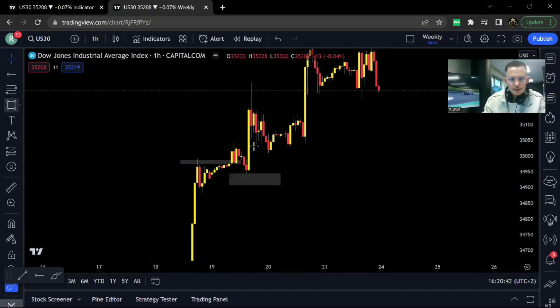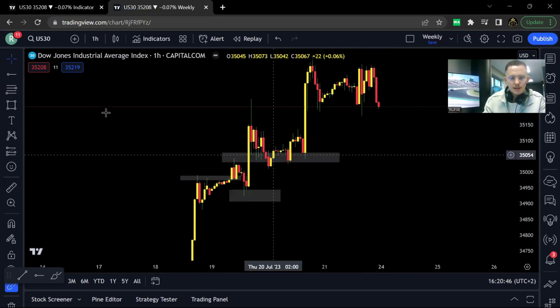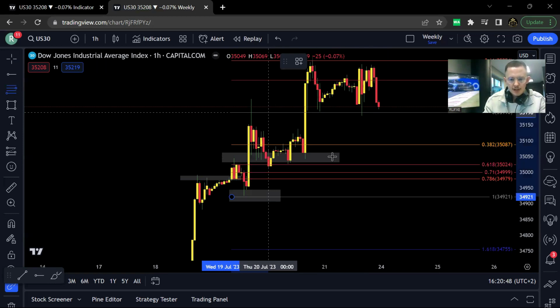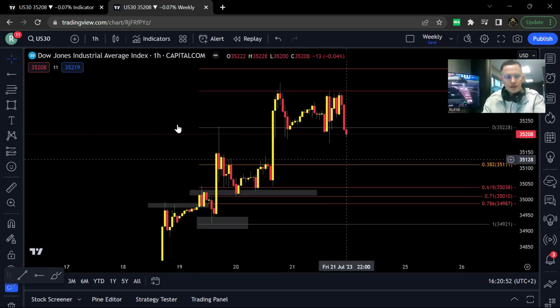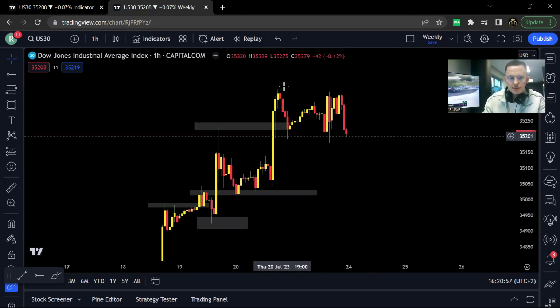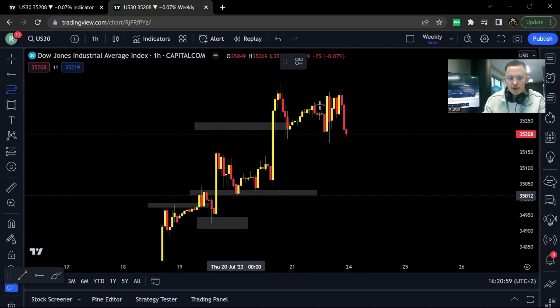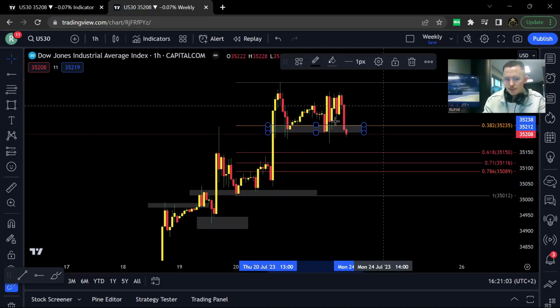Then we obviously look for, we have another higher high, higher low. As soon as price breaks structure to the top side, we add our fib from low to high, and we just keep repeating that process over and over again. Price then created another higher high and then a higher low. So as soon as we have a break of structure, what do we do? We add our fib from high to low, and we're obviously taking the nice continuation fib as well.